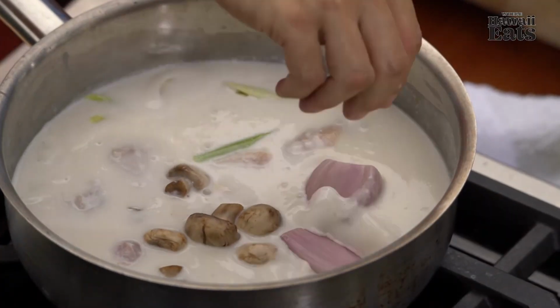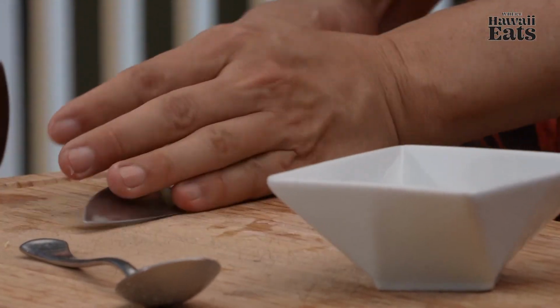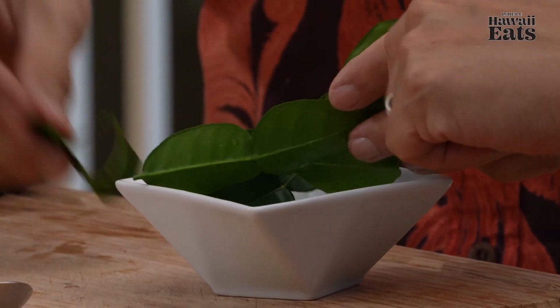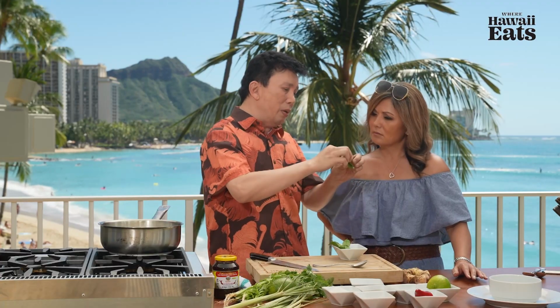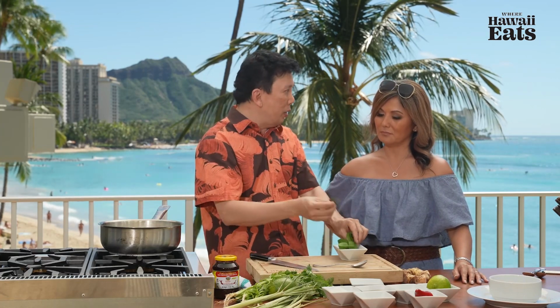Then I'm going to add a couple of shallots and garlic. I'm just going to smash them a little bit to break them so the flavor comes out. Nice. So that is perfect in there. Now this is a key ingredient. This is a kaffir lime leaf. If you smell it, you can't really smell anything, but when you break it, oh wow. That's why if you cook at home, you just put the whole thing in there, you're not going to get anything.